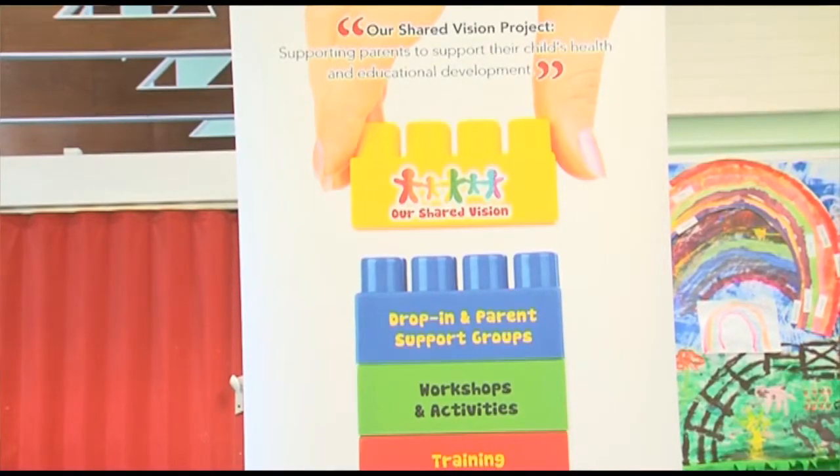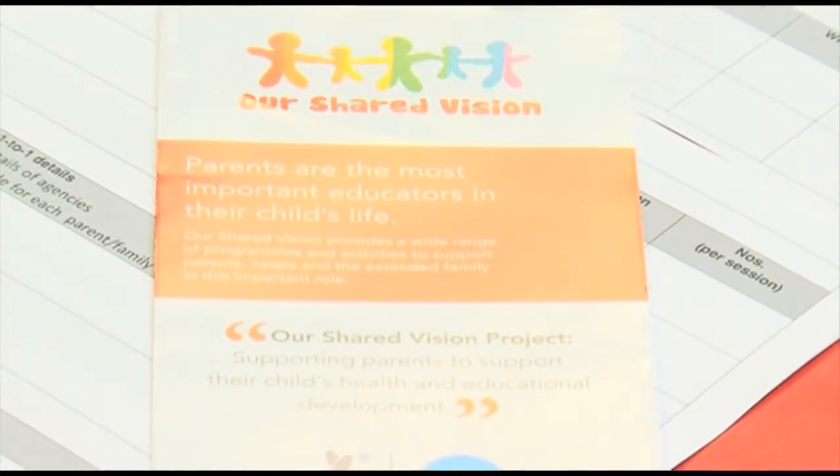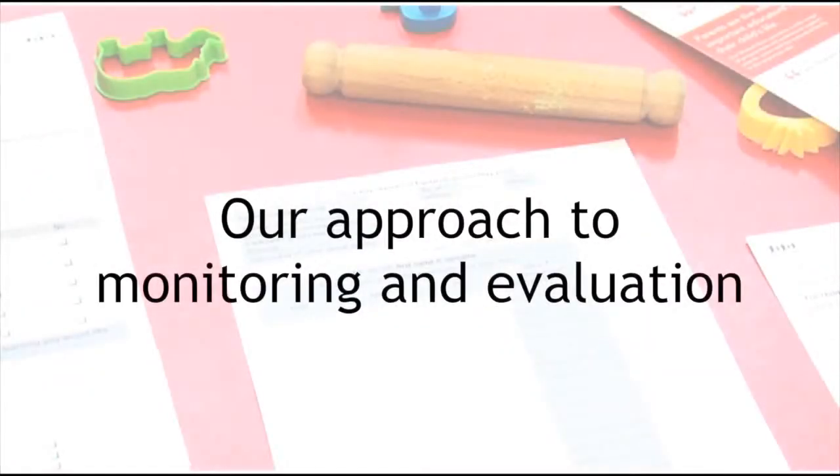We work with the parents during their nursery year with the children, so that's a year of continual engagement with a family learning worker. We work with parents for better outcomes for their children, looking at areas of health, well-being and literacy and numeracy.